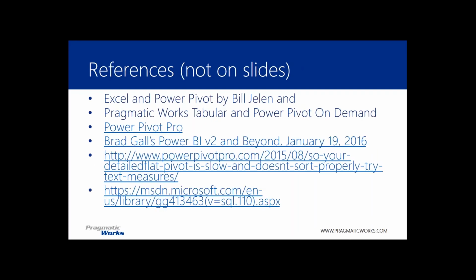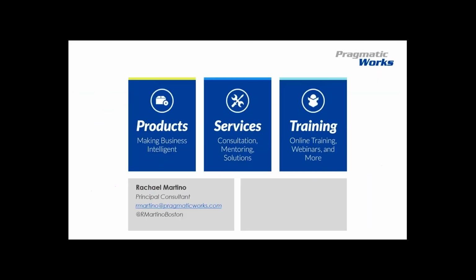There's some more references here. I found a great wealth of information on how to use this tool and how to make it operate better. I know that we have 5 minutes left, I think, in our time, Liz, and I would like to open up for questions if people have them. Yep.